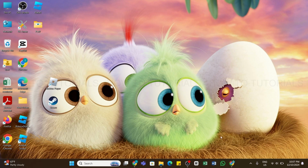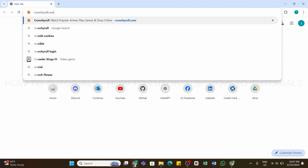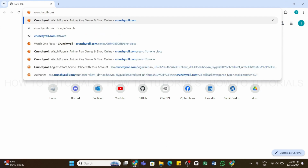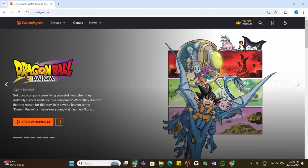To do so, first of all, open any web browser on your device and in the search bar you need to type crunchyroll.com. This is the official website of Crunchyroll. Here, once you enter this URL, press the enter button of your keyboard to search for it. Within a while, you'll be taken to the official website of Crunchyroll.